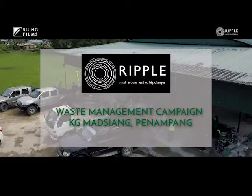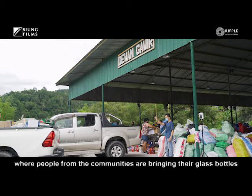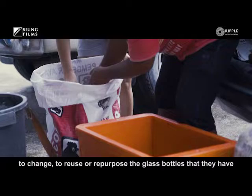We are here in Dewan Gawir, Penampang, and we have been doing this for at least 6 months, where people from the communities are bringing their glass bottles. And this is a program under Ripple to reuse or repurpose the glass bottles that they have.